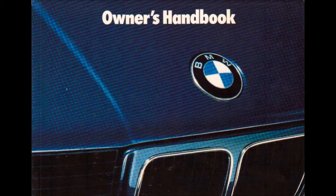Your BMW is equipped with a special child-proof safety device. Check your owner's manual for details. Your BMW is factory pre-wired for a keyless alarm system if you decide you want one. If one has not yet been installed, contact your authorized BMW dealership for more information.